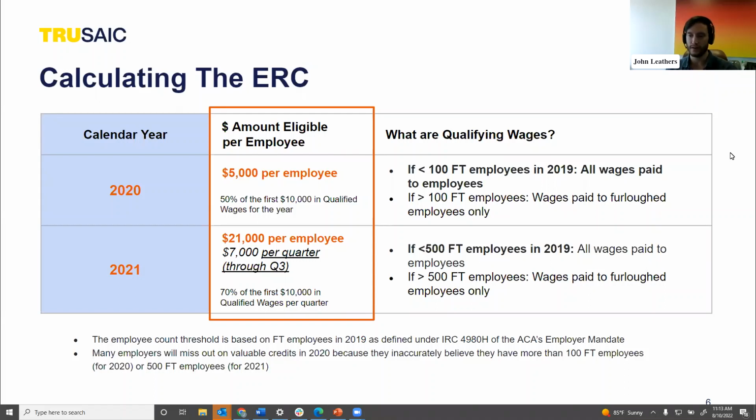And for 2020, if you had less than 100 full-time employees in 2019, you were considered small, and therefore you can use all wages paid to all employees as qualifying wages. For 2021, that threshold gets easier. If you had less than 500 full-time employees in 2019, you're able to qualify as a small employer and use wages paid to all employees.